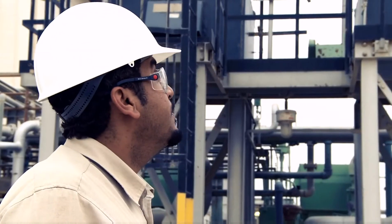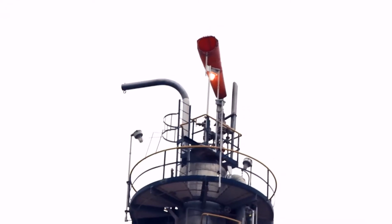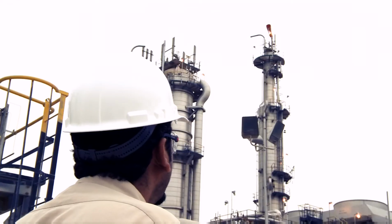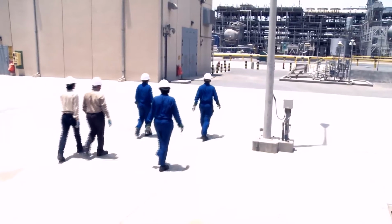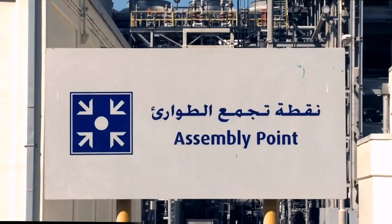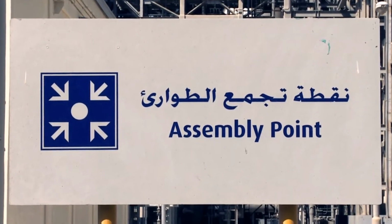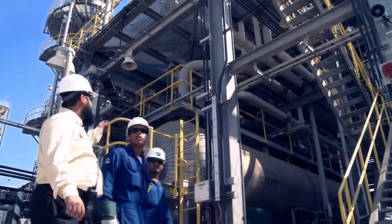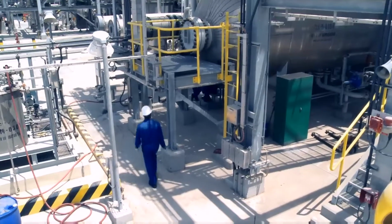As you are thinking about what you have to do during an emergency, remember, always be aware of wind direction. Travel crosswind or upwind of any incident location. Windsocks are located throughout the refinery. And remember the location of the nearest assembly point. Assembly points are signposted. Please ask your contact in the area you are working in to point out the nearest assembly points and safe routes to them.